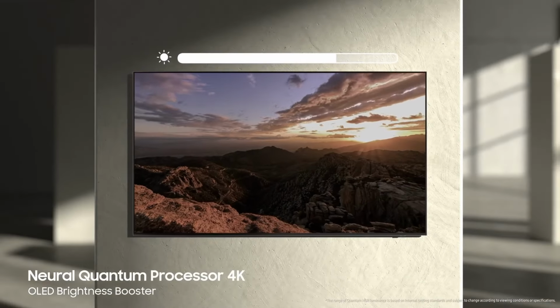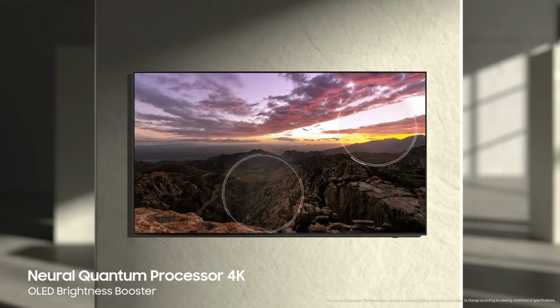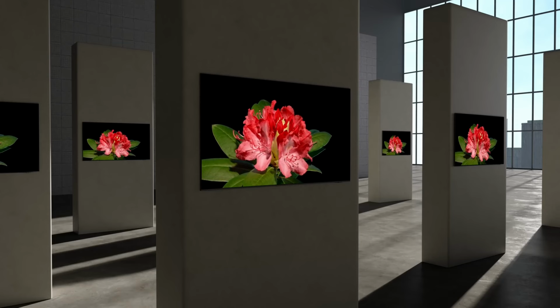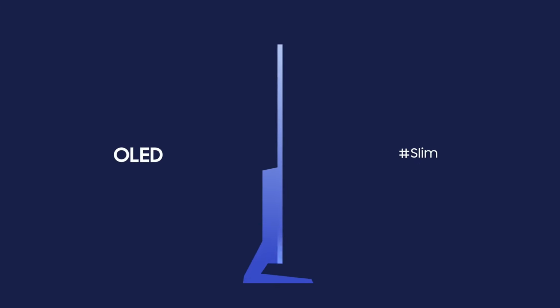Finally, it supports up to 4K at 144Hz on all 4 HDMI ports, or 120Hz on the 83-inch model, so you can take full advantage of the latest gaming consoles and graphics cards. It's available in 4 sizes, 55, 65, 77 and 83 inches, but the 83-inch model uses a WOLED panel.